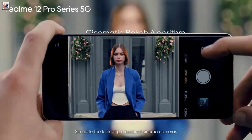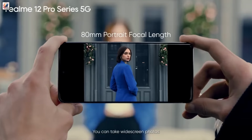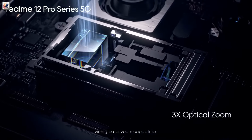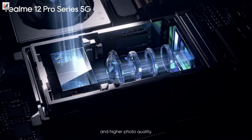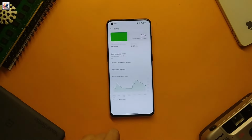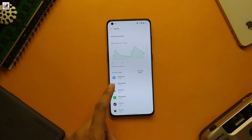The Realme GT 7 Pro has a 50-megapixel Sony IMX906 main camera, an 8-megapixel ultra-wide-angle lens, a 50-megapixel Sony IMX882 telephoto shooter, and a 32-megapixel front camera. The Realme GT 7 Pro has a massive 6,000 mAh battery with 120W fast charger.